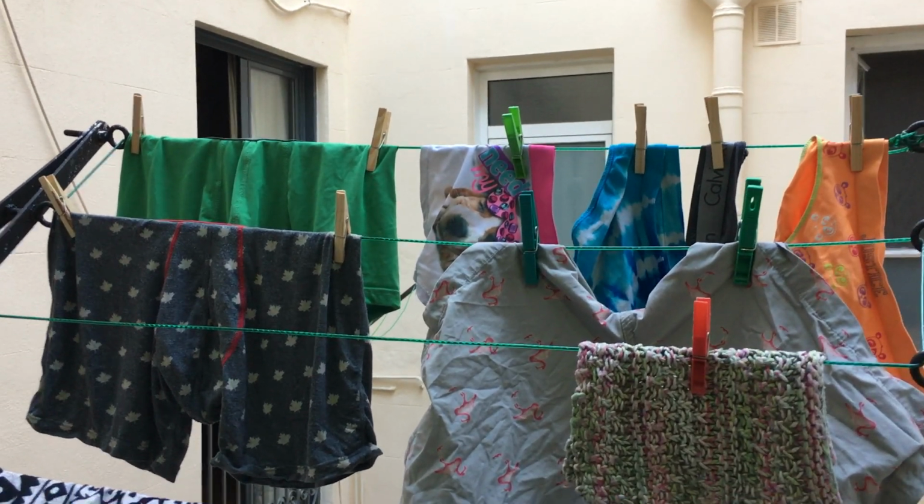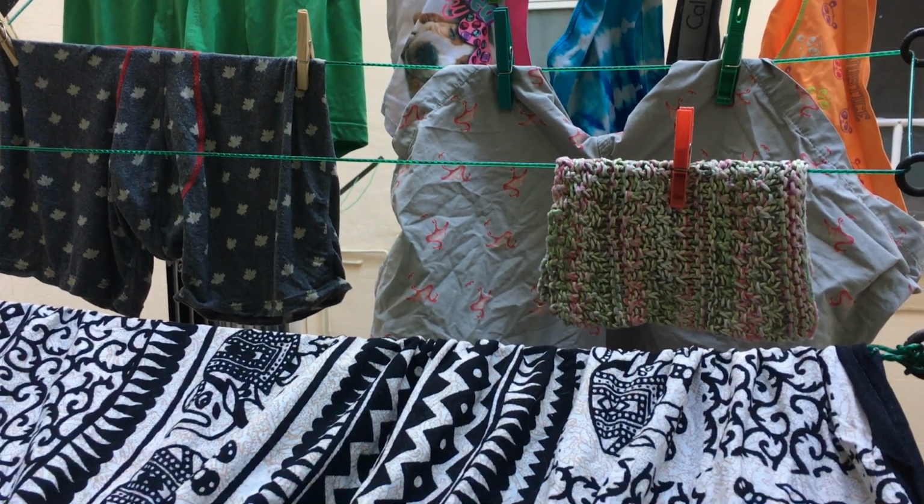What I did know about this domestic situation is there was not going to be a dryer that went along with the washing machine. Traditionally here, clothes, especially in the inner city, the clothes get put out on the line.